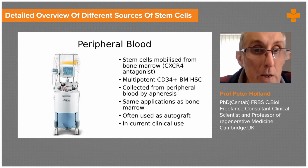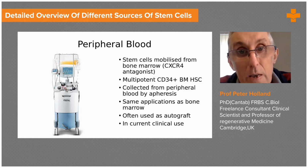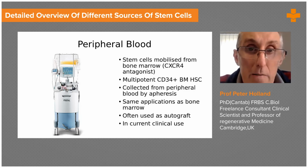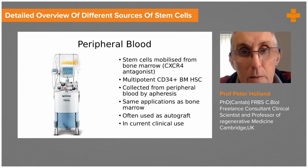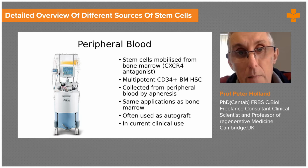Peripheral blood, I'll mention this very briefly, just because it is effectively bone marrow stem cells that have been mobilized into the peripheral blood. This is done by a range of drugs, including things called CXCR4 antagonists. Don't need to worry too much about that. But all of these things basically allow the stem cell to come out of the bone marrow into the peripheral blood. And there's a bit of science there. The CD34 is a marker of the stem cell in the bone marrow.